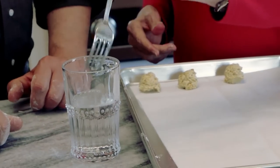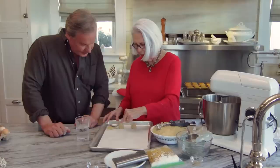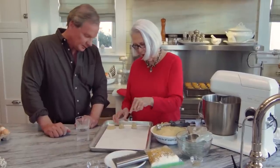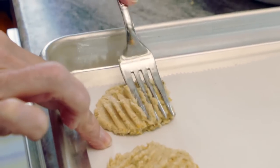I simply dip the fork into the water, do a little crosshatch, and press them sort of like we've always done with the peanut butter cookies. When they are flatter, they're crispier.